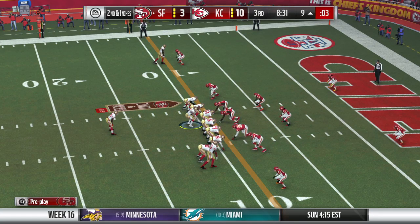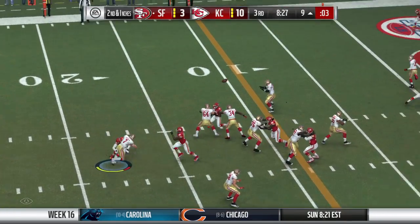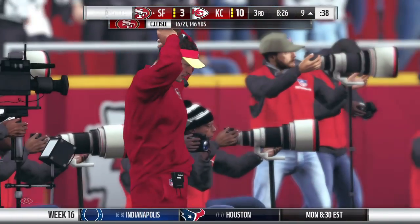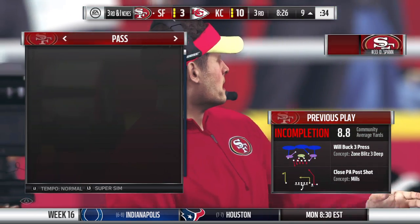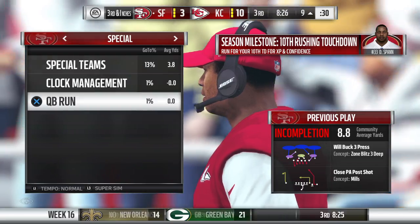They'll need to get the play off quickly. Off the play fake, he'll look to throw. And he just chucked that one out of bounds, out of everyone's reach. Maybe a wise call not to take a sack in this part of the field. It brings up 3rd down. And nobody was open downfield there. It looked like a pretty clear throwaway.